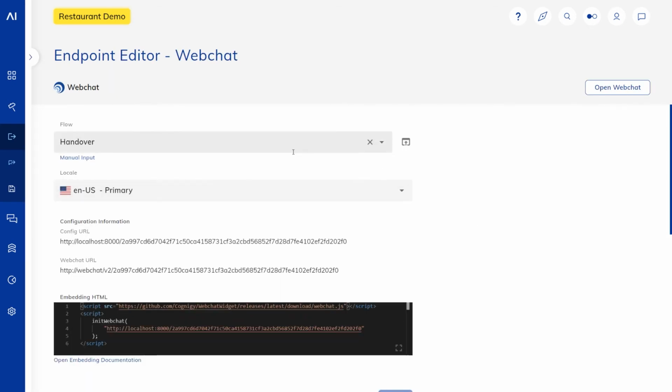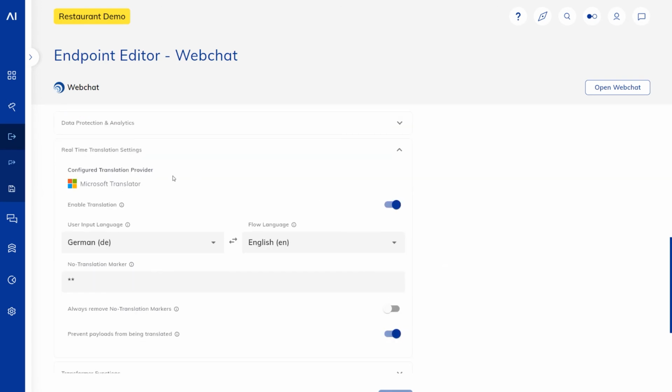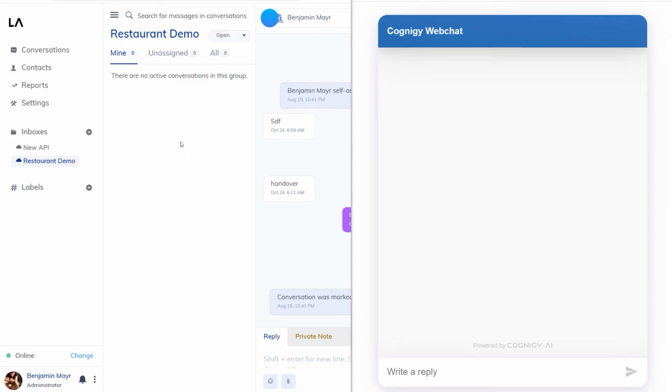If we go back to our web chat, I'm now pointing it at a different flow. This flow essentially just repeats what I just said, or when I say handover, hands the conversation over to a human agent. In the real-time translation setting, I've set up this endpoint to expect German inputs from the user, and the handover flow and the agent, in this case, will speak English. Now I'm going to open this up and open our Cognigy Live agent with the web chat side by side. So here on the left side, we have Cognigy Live agent. On the right side, we have the web chat that has been configured to expect German inputs.